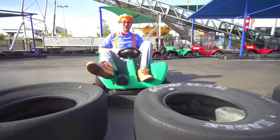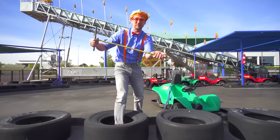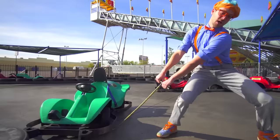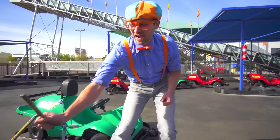Since go-karts only go forward, you have to use this tool when you crash into something because you can't go forward anymore. See? It's like a piece of rebar with a hook on the end. Wow. Okay, check this out. Hook it under there. Give it a little pull. Wow, this is heavy. All right. Good. Yeah! Now we can go to drive again. Here we go.